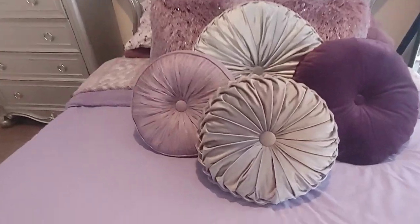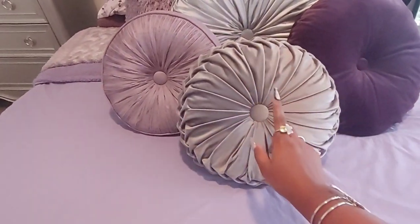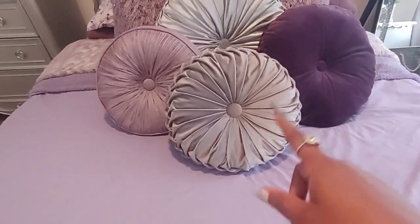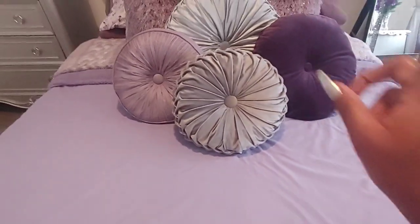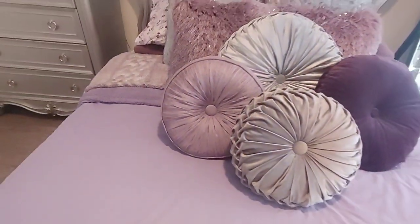Okay, on to my pillows. These are a newer purchase. I got these from Big Lots. Some of them I put in a closet because they are going to go on my new sectional when I get it. But I got one to just go on my bed for right now. I got this one from Burlington. It's a violet color.